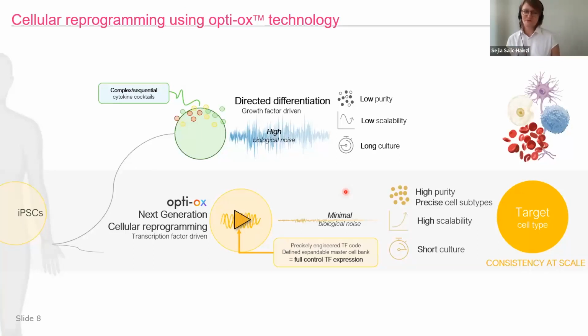Certain protocols have been quite successful, but what these protocols usually suffer from is that one usually obtains a mixture of different cell types in the well. So we have quite low purity. The scalability is also usually an issue. If we think of profiling many drugs or performing large-scale CRISPR screens, the scalability, of course, becomes a big topic. And then usually also the very long culture time. Certain protocols take up to 60, 80 days, or even months.